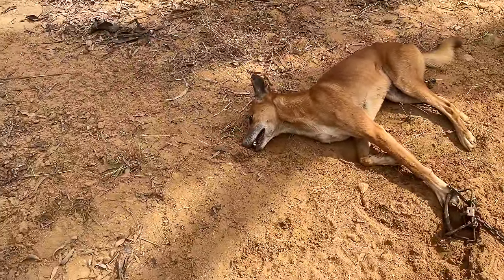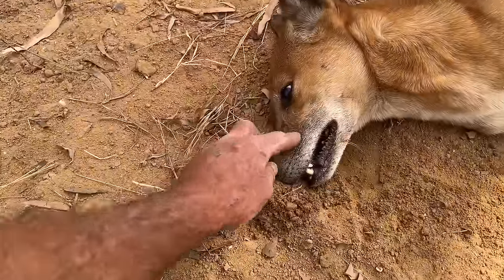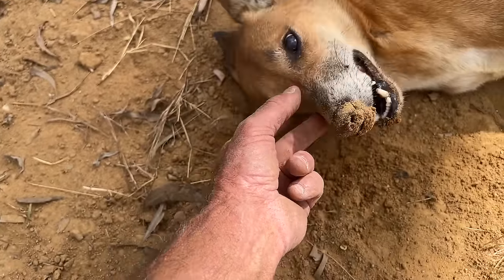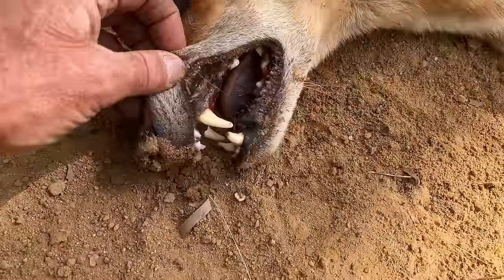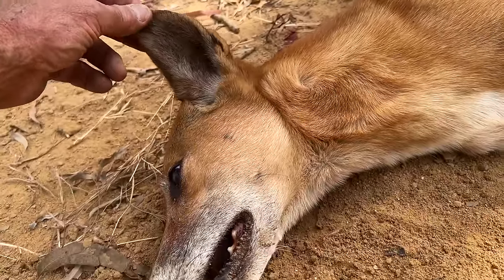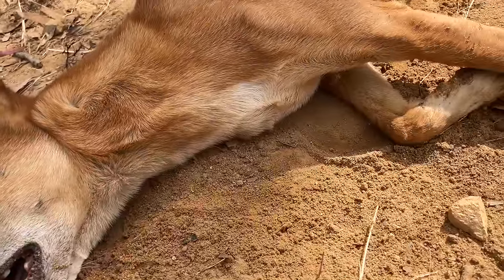Big healthy male dog. Not young either. Amount of grey around the muzzle. Blind in one eye. Teeth worn right down. Very old dog, that one. Yeah, to me, this is quite a high-grade dog.